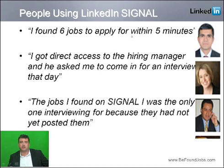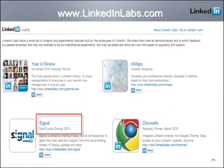Next from Mary Ellen, it says, I got direct access to the hiring manager. He asked me to come in for an interview that day. That's because you get right to the hiring person on Signal. And lastly, the jobs I found on Signal, I was the only one interviewing for because they'd not yet posted them. So Signal works fast and powerful to get you results in your job search.